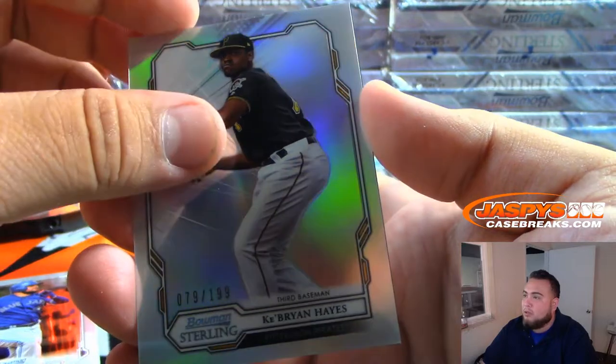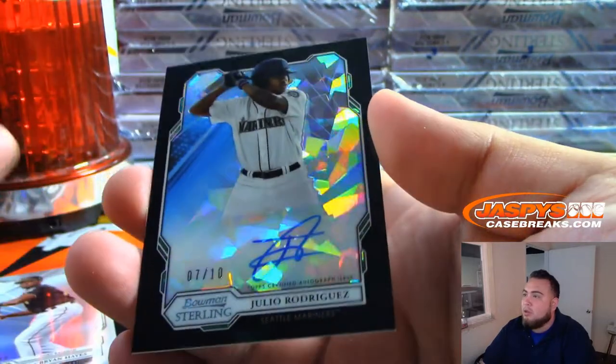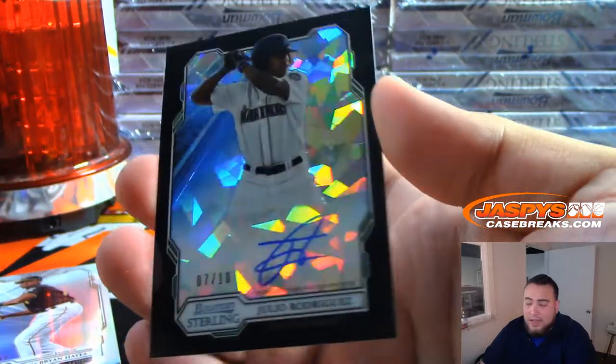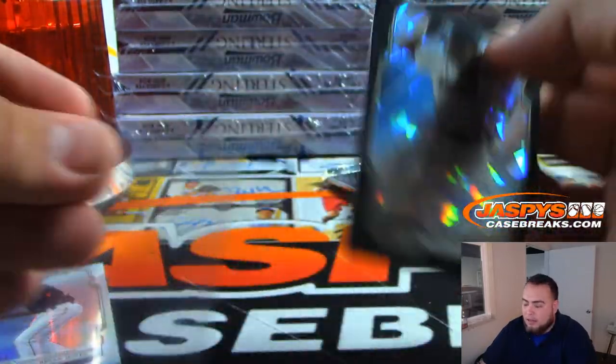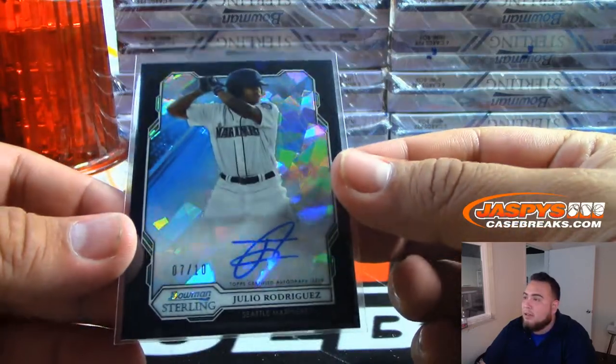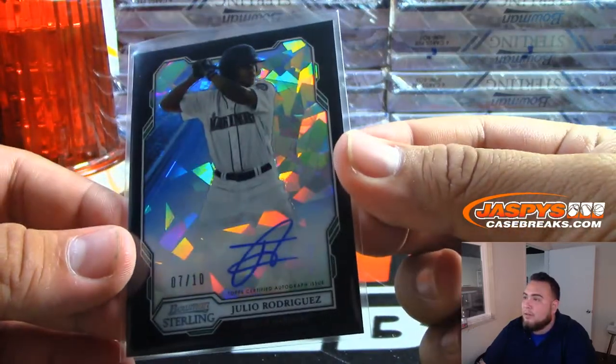Keep Ryan Hayes to 199. And a Julio Rodriguez for the Mariners. What a beautiful looking card. 7 out of 10. That is nice. D-Mac, look at that. Beautiful.